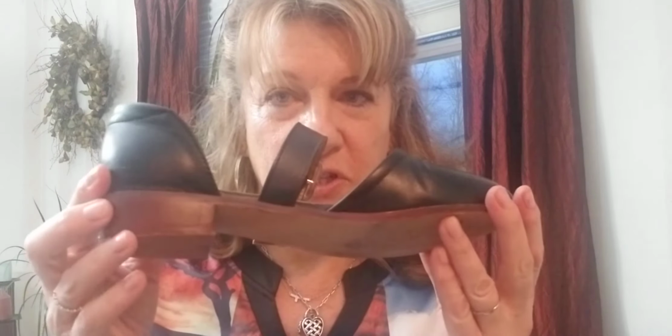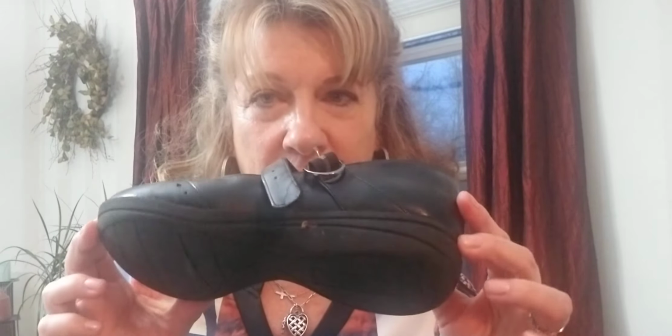These were great. Of course, you can't wear them in the winter, but I like them because they're wide. I can wear them with socks. They have a strap across the front, and I don't fall out of them. Lovely shoes. And another pair of shoes I really like are Mary Janes. You know, Mary Janes are great for any age, and they come with a wedged heel.